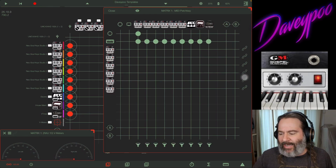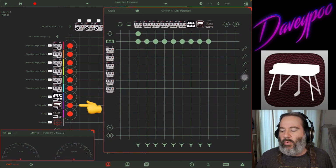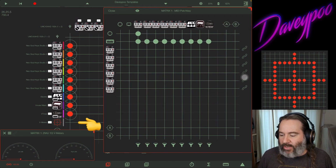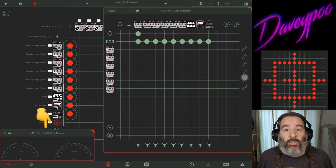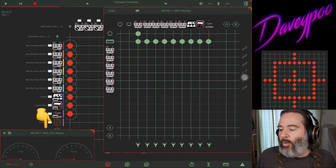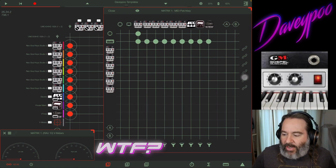I've got Electric Vintage, I have House Mark 1, and the new VTines. And then I got a little instance of V meters here. You got some VU meters in the bottom so you can see how they are loudness-wise compared to each other. Why do I have 6 instances of Neo Soul Keys Studio 2?